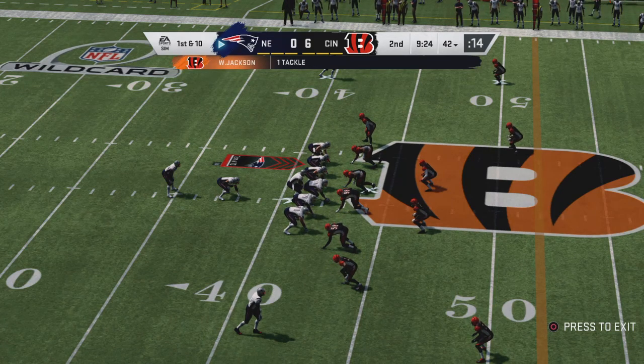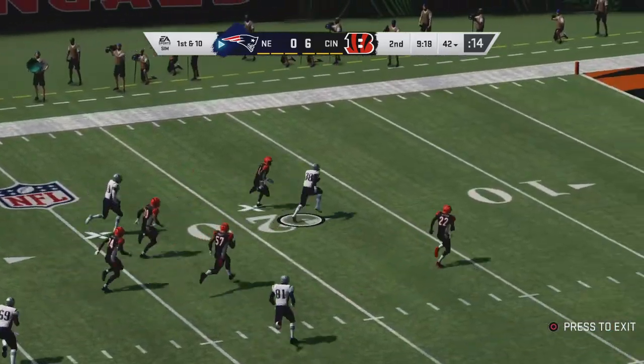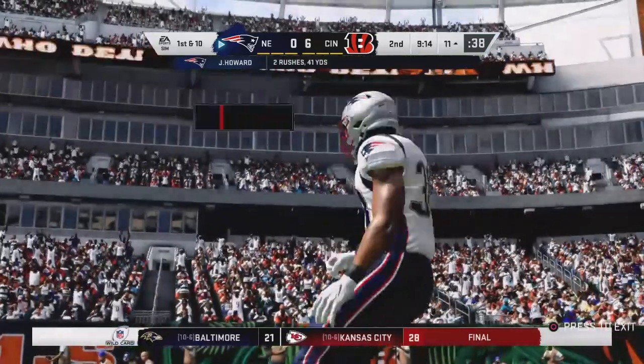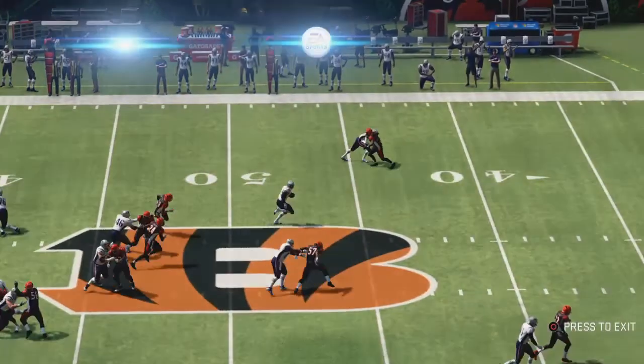Safety's creeping. Running with Howard. And an alley to run. And they're going to have this way down in Cincinnati territory. It's a big-time run by Jordan Howard. 47 yards on the ground.